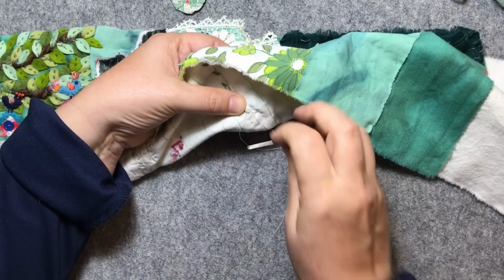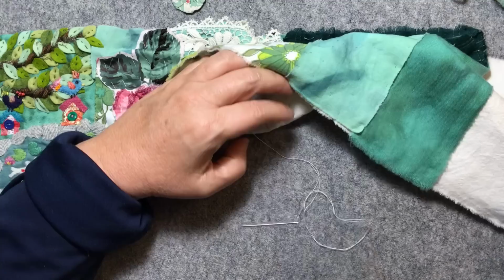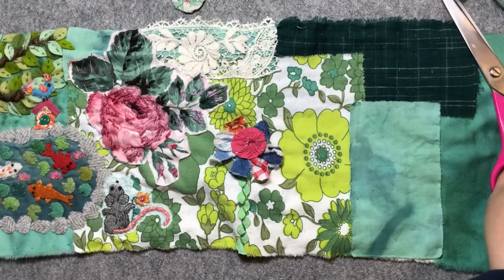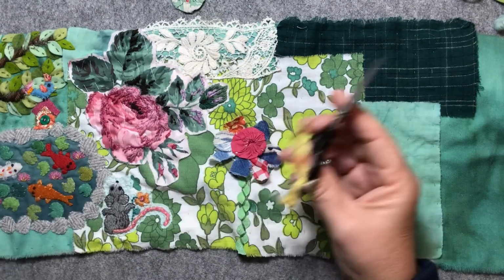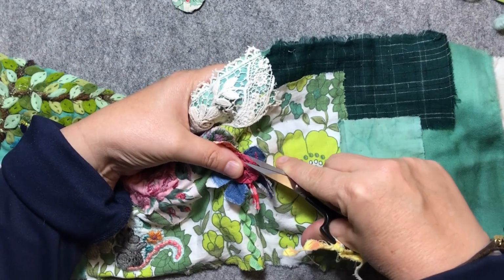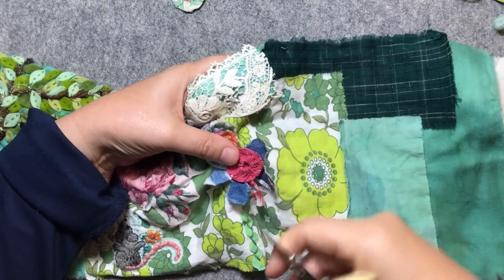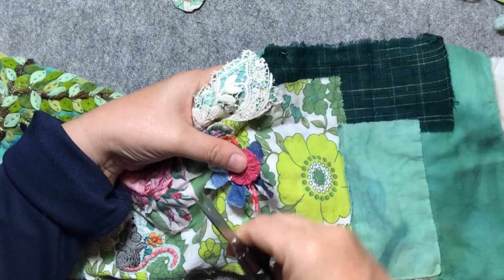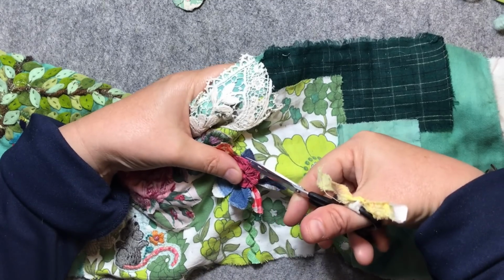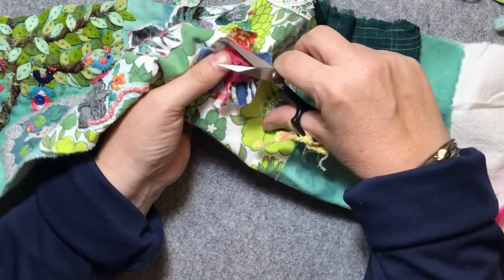So just finish off on the back, and then I'll show you what my idea is before I add my button. And I need to go find my button because I know the specific type of button I want to use. I have to find one. Okay, so what I was thinking is that I want to rough up the Suffolk puff, so I'm actually going to snip it around the edge and rough it up. I'll show you in a sec.